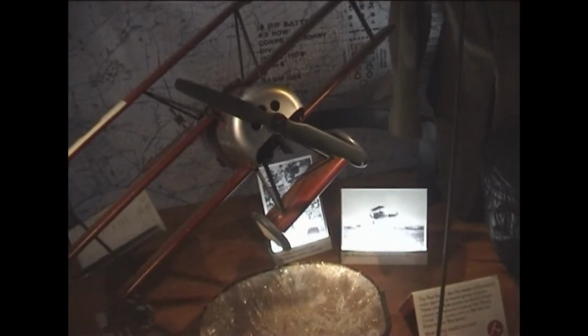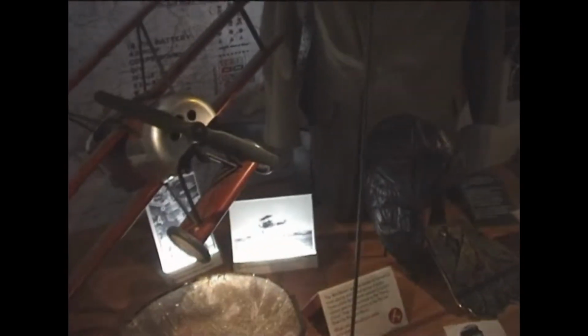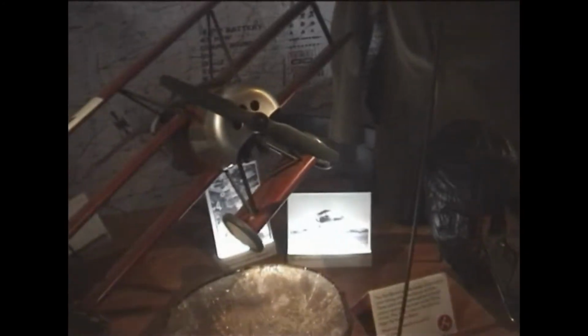Actually, they did. They mounted it on... you see the two top wings? They would mount it on the top wing. So you would literally have to stand up with the joystick between your legs, and then try and fire. Or you would have another guy in the rear firing. Yeah. But it was extremely dangerous. I would not have liked to be a pilot in the First World War.